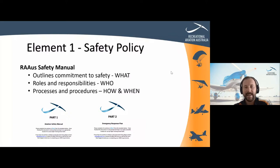So, breaking the SMS down into the key elements. Now, element one is the safety policy. What we want to look at here obviously outlines your organization's commitment to safety, or the what, the roles and responsibility, so who is responsible for safety, and the processes and procedures that follow within that manual. So how do we manage safety? When do we manage safety? How do we build this into our daily operations, into our meetings, and what are the outcomes from that within our organization?